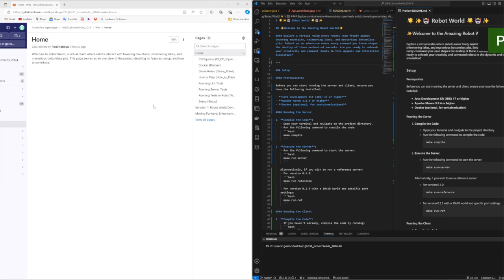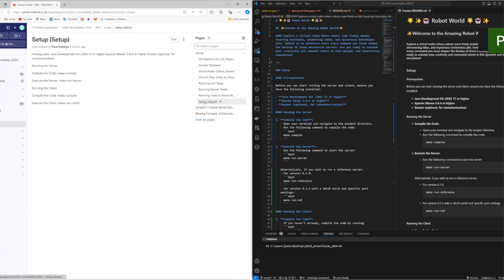Welcome to Robot World, or the homepage. This introduces users to the project, providing an overview of the virtual realm we've created where robots interact with various elements like mountains, lakes, and pits. Setup instructions. This is a detailed guide on how to set up the environment, compile the code, and run both the server and the client, ensuring users can get started quickly.